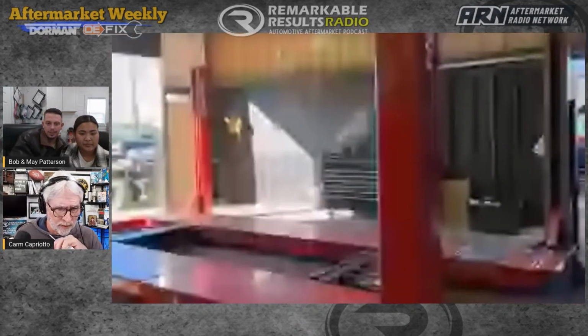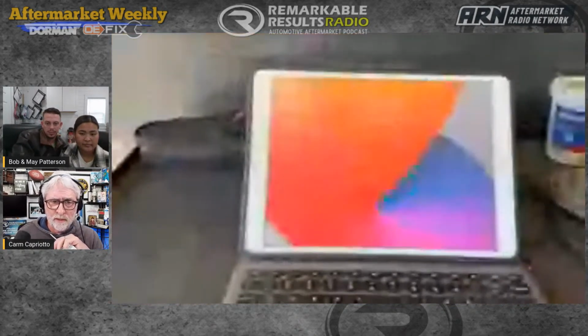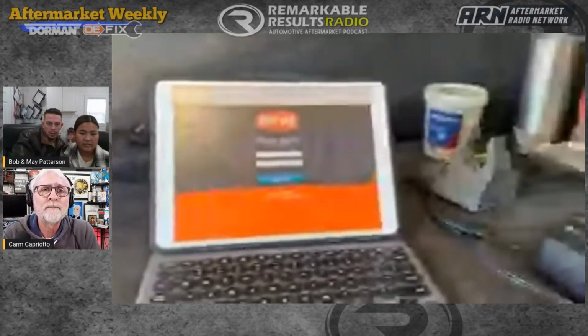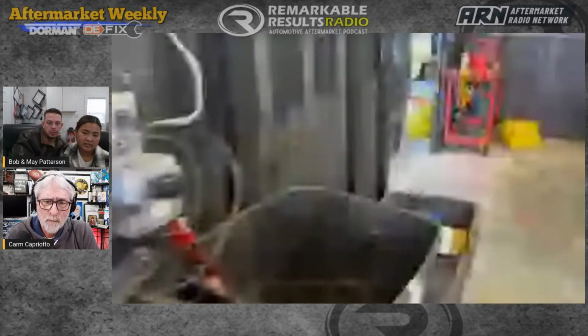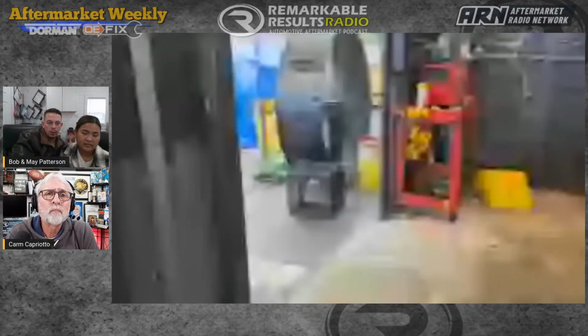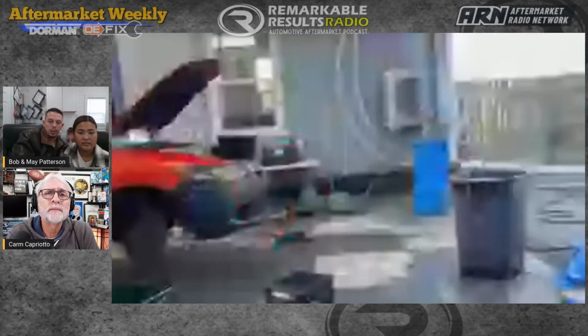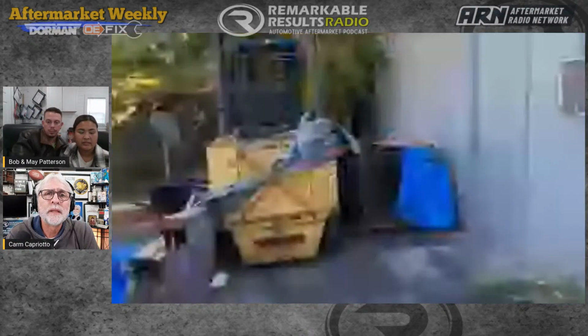Wow, excellent. That is so nice. Obviously, this must be your diagnostic area. That's actually a terminal for the technician where they can get shopware, all their repair information. Got it. So every technician will have a terminal like that. Nice. And this used to be the office, and now it's the break room, storage, you name it.